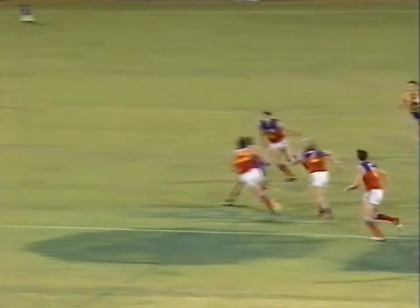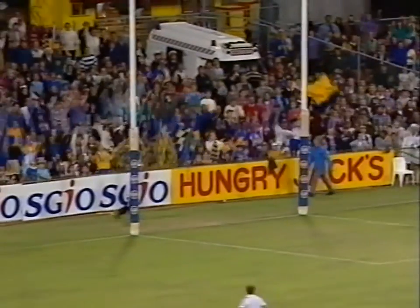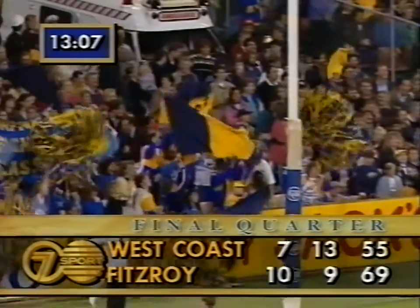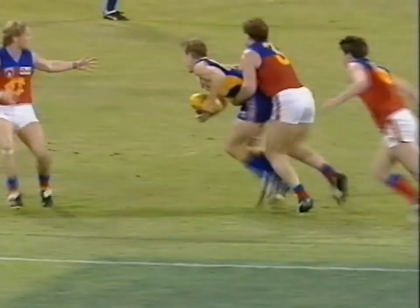Evans gets the hand pass away to West. The boy from Wodonga. He swings it down towards the pocket. Over the top, Paxman. Falls to Waterman. Open goal beckons. He runs a long way and he kicks it. Here come the Eagles. Just over 13 minutes remaining. And the Eagles get their 7. 7-13 to 10-9. Yes, and again the persistence is very important.